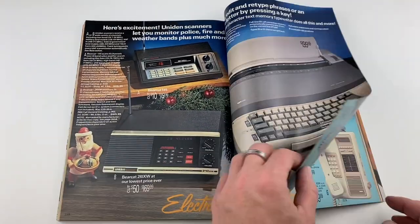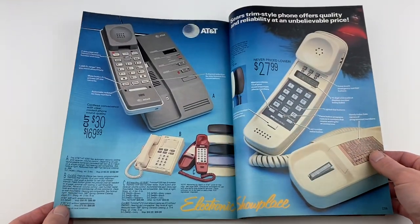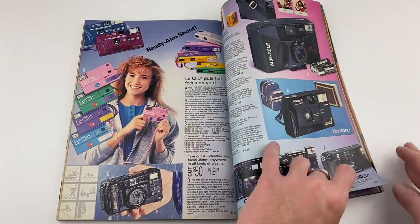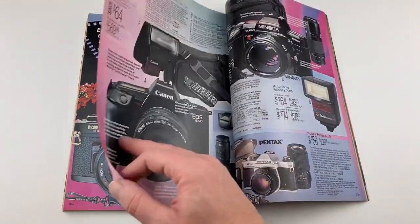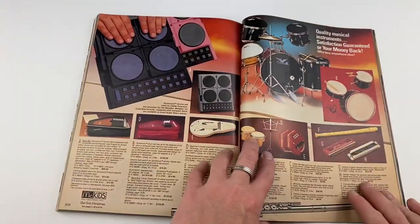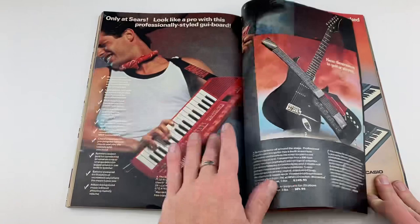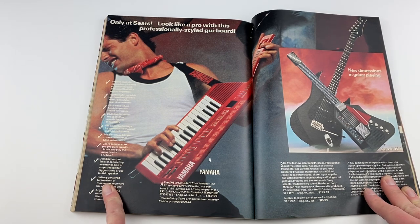Electronic showplace. Oh, yeah. Gotta have a landline phone if it's 1987. Got some cameras there. Very nice. Waterproof. Hey, top of the line stuff there. Here we go, some musical instruments. Pretty cool looking guitars here and there. Not these though. What are we, country? Oh, the guitar. Oh, so cool. Look like a pro with this professionally styled guitar.